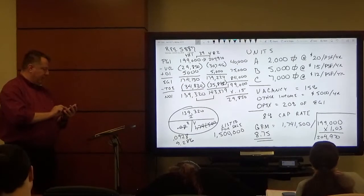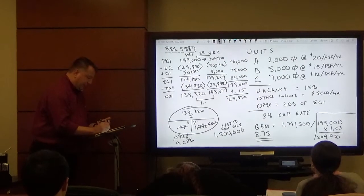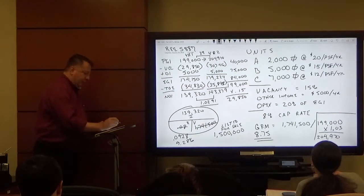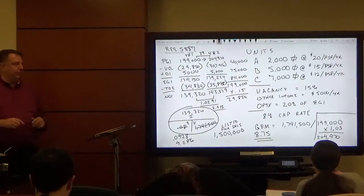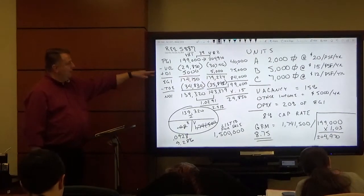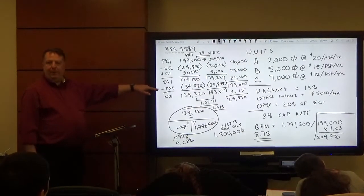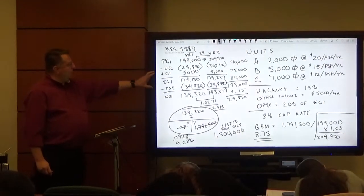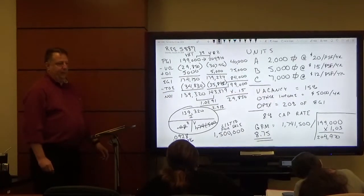143,379 divided by 139,320. Not much different. It's actually 1.0291. So not quite the 3%. It ends up being 2.91% as the growth rate in the income in terms of just a flow-through. The reason why there's even a little bit of a difference is because we didn't grow the operating expenses, okay? So because of that, that didn't get adjusted a whole lot. It got adjusted a little bit, primarily because we didn't grow the operating expenses.